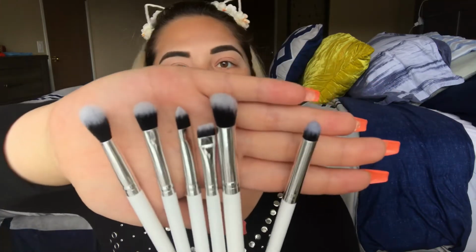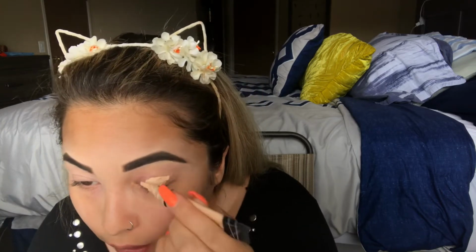So these are the brushes I'm going to be using in today's video, so we'll play around with it. I'll leave everything down below for you as well, price-wise. I can't remember off the top of my head, so here we go. Before we start anything off, I'm going to conceal my eyelids as my primer with this LA Girl Pro Concealer. Just any type of concealer would work, just so we have a nice base.